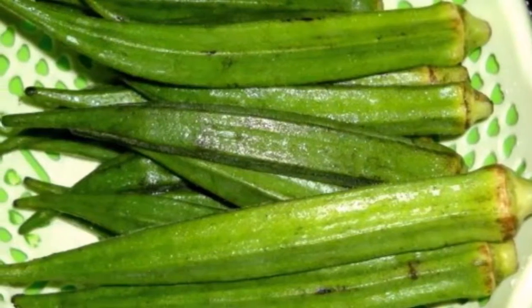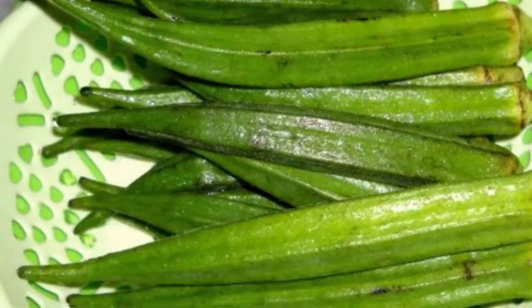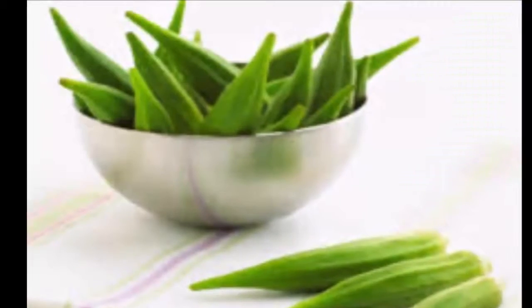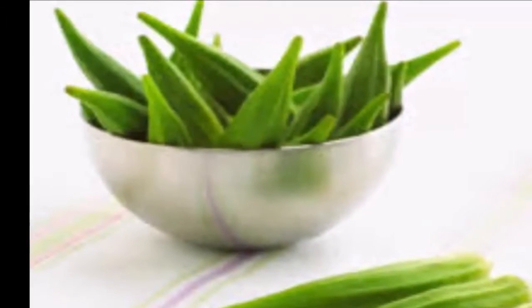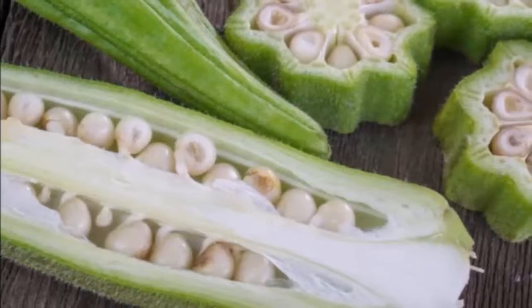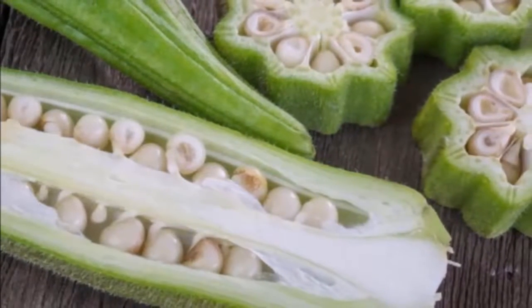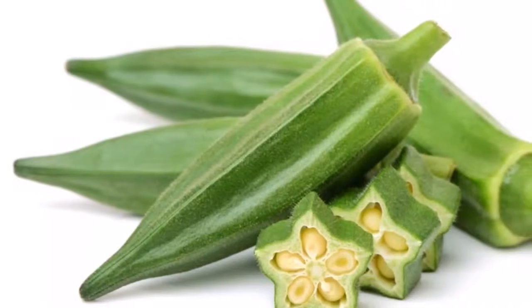In this study, okra pods were soaked in water and one group was given the solution, while the control group received a solution of carboxymethylcellulose (CMC) cellulose gum, a cellulose derivative that is often used as a thickener. The results showed that okra helped reduce glucose absorption and lower blood sugar levels.